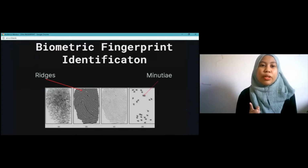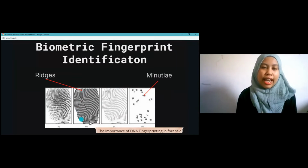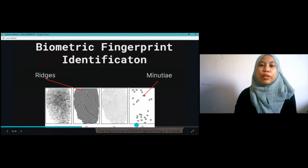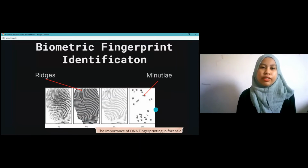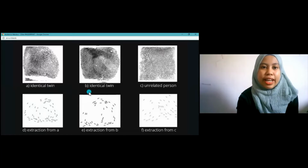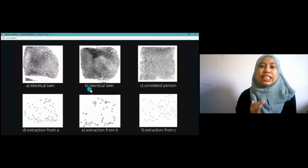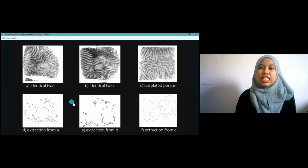Biometric fingerprint identification helps us to distinguish them by identifying the region, which is all the dark area in a biometric scan, and the minutiae, which is the point where a friction ridge begins, terminates, or splits into two or more regions. Let's have a look at the example here. There are three fingerprints, where A and B are from the identical twin, while C is an unrelated person. D, E, F are the minutiae extraction, which D, E are from A, B respectively, then F is from C.